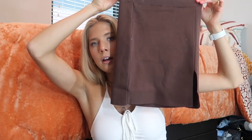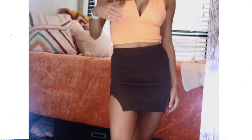I love this, and pairing it again with some gold jewelry and just really dressing it up like that can obviously make your outfit look a lot more elevated. And then going along with the brown colored trend, I got this little mini skirt. I feel like I always need more mini skirts.